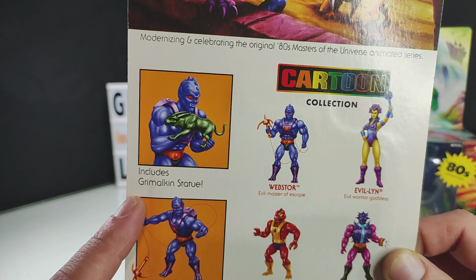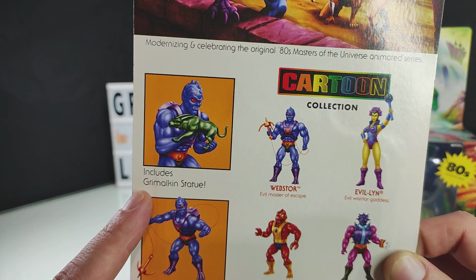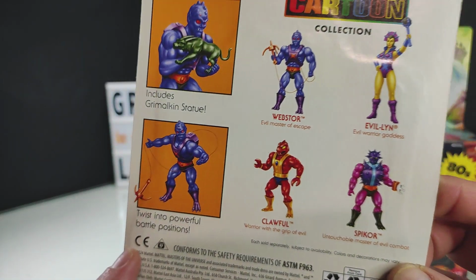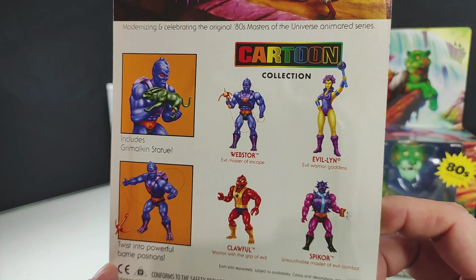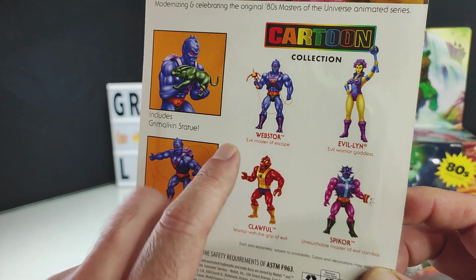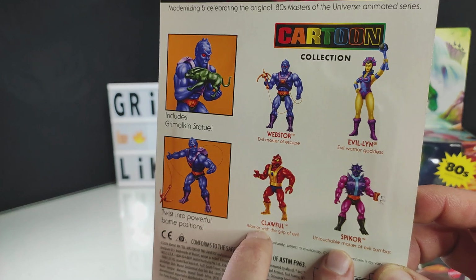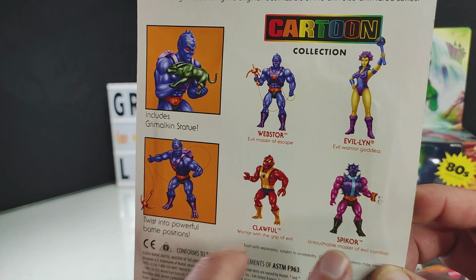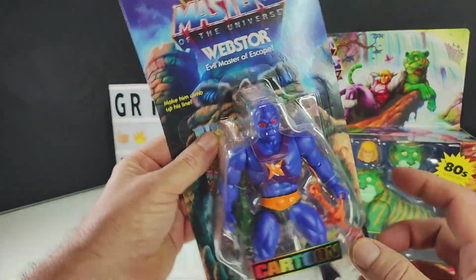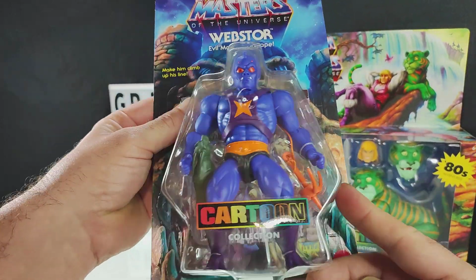This one includes Grimalkin statue and twist into powerful positions. We're opening Webstor. I do need the cartoon collection series for both Clawful and Spike-Gore. Pretty cool.